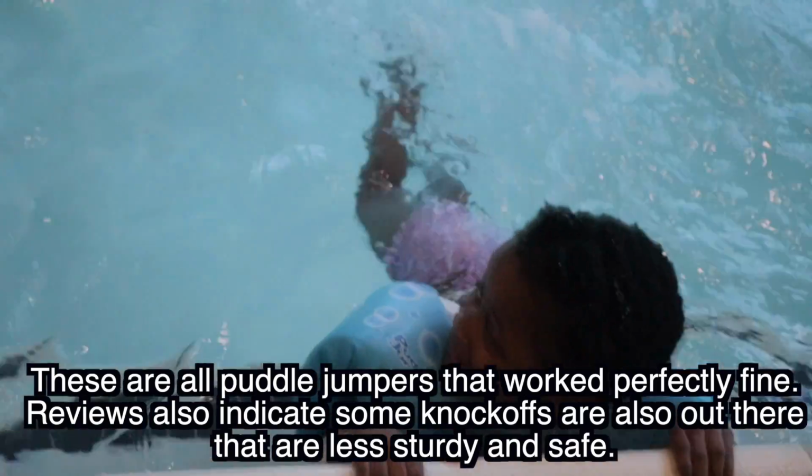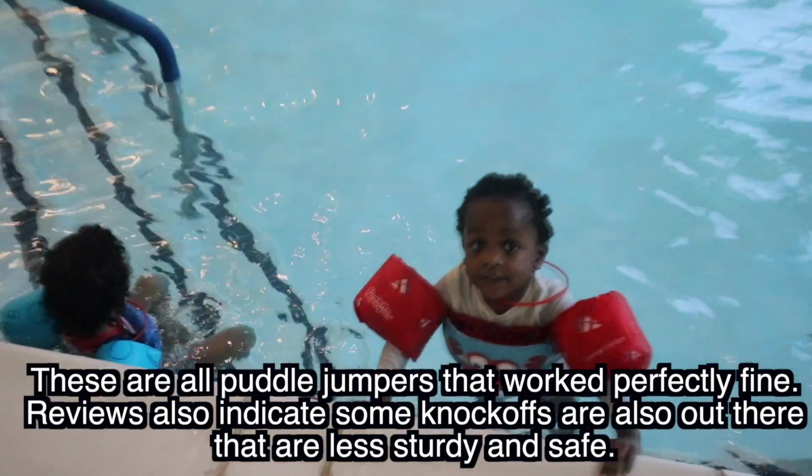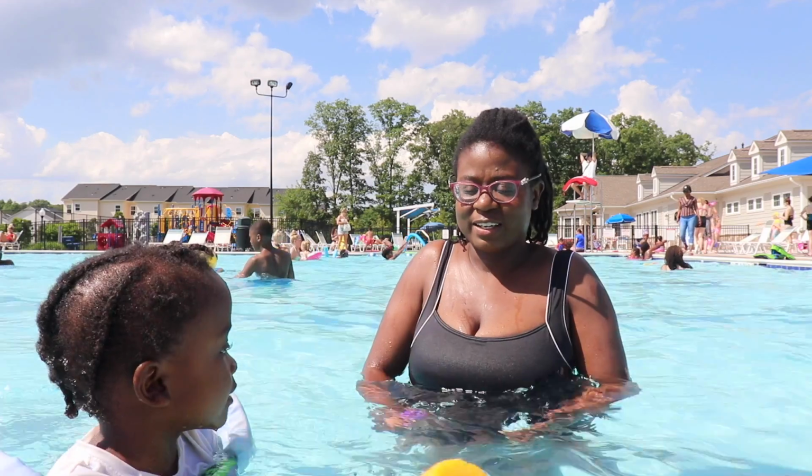So I would say definitely buy new, and if you do buy used, make sure it's nice and bright. I don't really think it's worth the $7 I saved to buy used. I'd say go ahead and buy new.